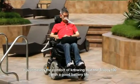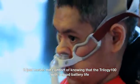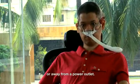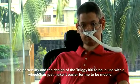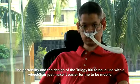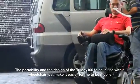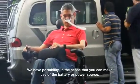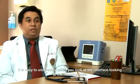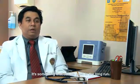It's just the comfort of knowing that the Trilogy with a good battery life will give me a significant amount of time outside of the home or away from a power outlet. The portability and the design of the Trilogy to be in use with a wheelchair just makes it easier for me to be mobile. In that you have portability in the sense that you can make use of a battery or a power source. It is easy to understand when you look at the interface, looking at the machine itself, and it's something that can be used long run.